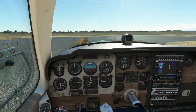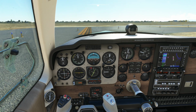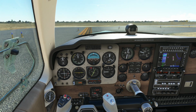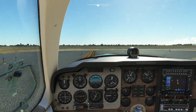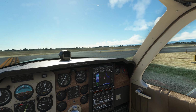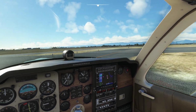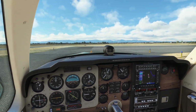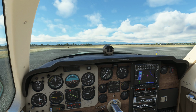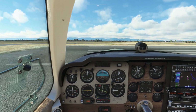That's buttoned up. Alright, this will be a flap set takeoff. Check the trim real quick. Alright, it is good to go. Red Bluff traffic, Bonanza 556 Delta Whiskey is departing runway 33, with a turnout to the east. Red Bluff traffic.